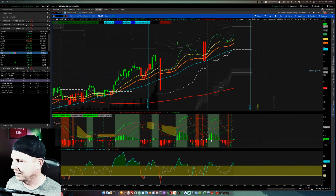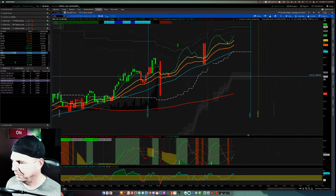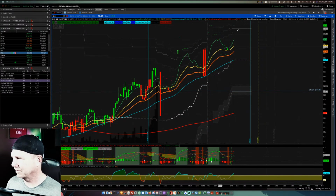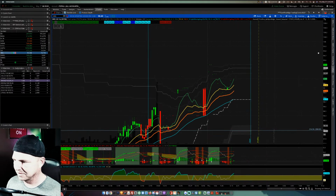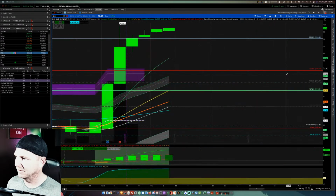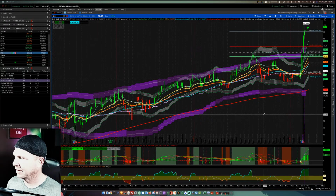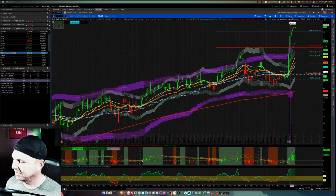Don't need news on Disney. All right. Got a buy signal. I need to change these to Heikin-Ashis. Look at that. Look how beautiful that is. See that? So from 85 to 99 in 2 days.